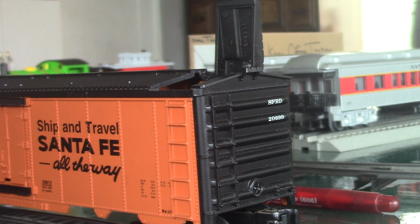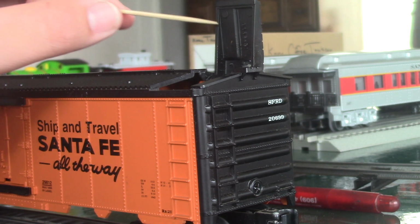Now, for those who have this issue, Lionel still has parts for these, and I haven't ordered one yet, but I have an order that I'm accumulating for other items in my collection, and once I get ready to order, I will order 1 or 2 of these to replace.